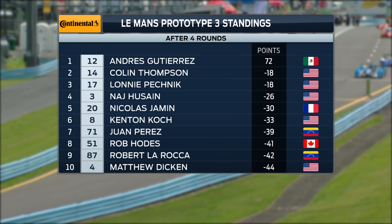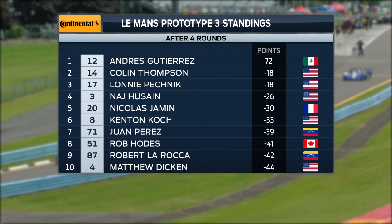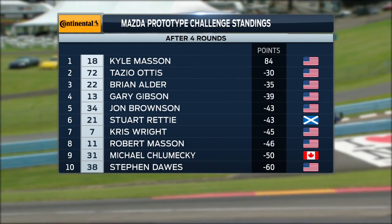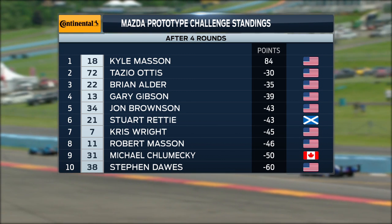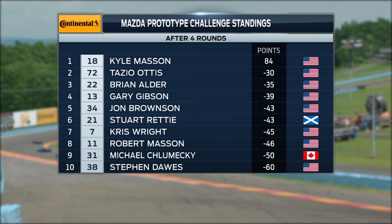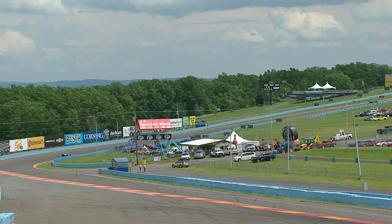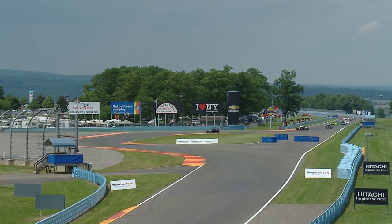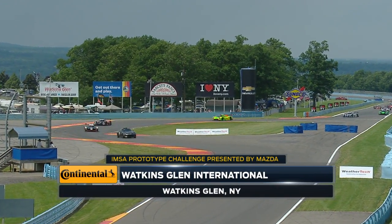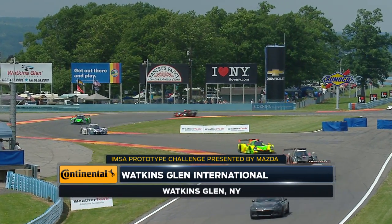Andreas Gutierrez leads the LMP3 standings by 18 points over Colin Thompson and Lonnie Pechnik, who are tied in second position. As far as Mazda Prototype Challenge is concerned, Kyle Masson has a handy 30-point advantage over Tazio Otis, but Brian Alder and Gary Gibson in third and fourth position have just 4 points between them. Well, the field are forming up now behind the Mazda MX-5 safety car, so we'll be racing at the Glen very shortly.